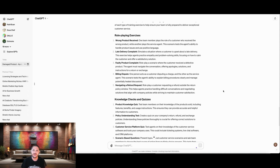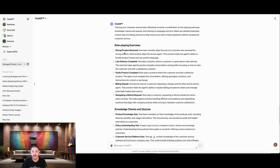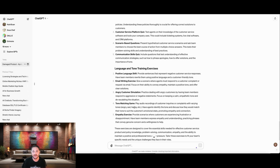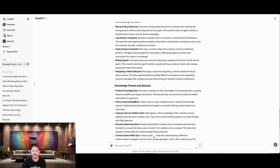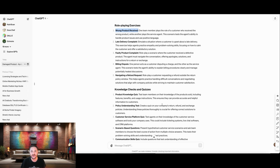All right. This took about 2 minutes or so to complete, so I just skipped ahead a little bit. But look at this. We have role-playing exercises for any of the kinds of customer service issues that comes up. Honestly, since we had 10 main issues, I would probably have 10 exercises. This way we can train our teams on each one individually. And let's say they spend a day or two dealing with how do you handle wrong product being received? You may be able to ask them a quiz about that.